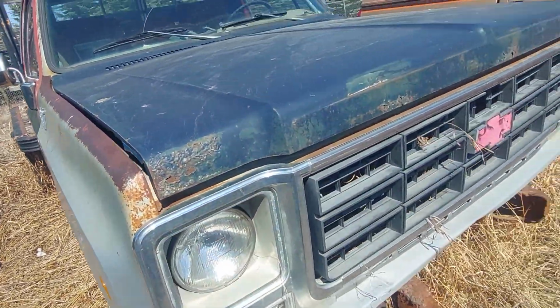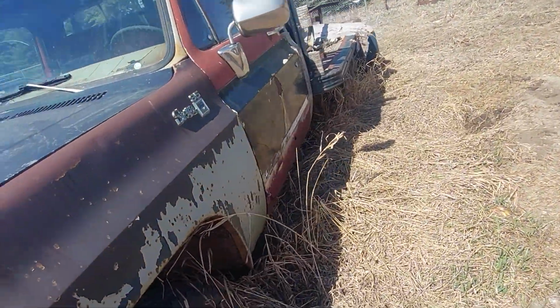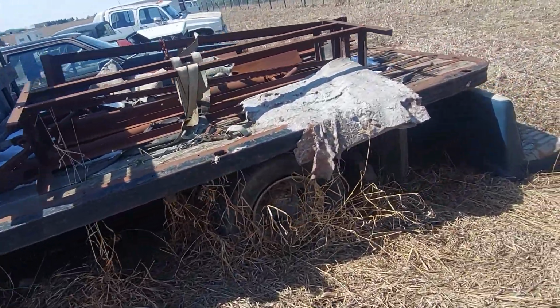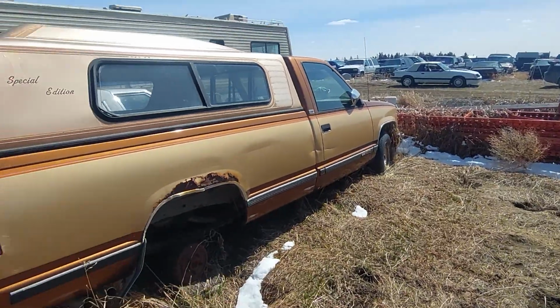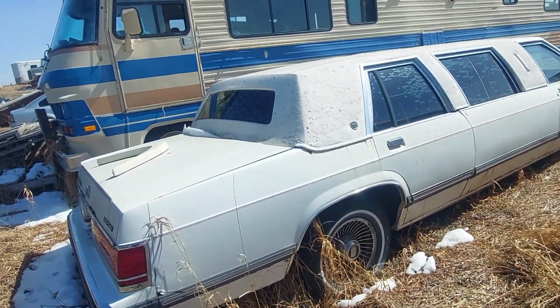Got another square body Chevy here, which is pretty cool. It's got a flat deck on the back of it because the box rotted out, and that's what happened to pretty much every single one of these that ever existed. And still pretty cool. You know, got an OBS here. Got, oh, this is another little Chrysler 5th Ave.